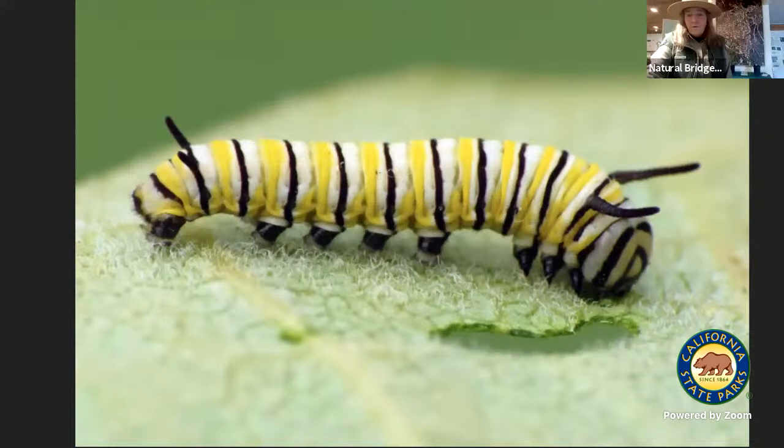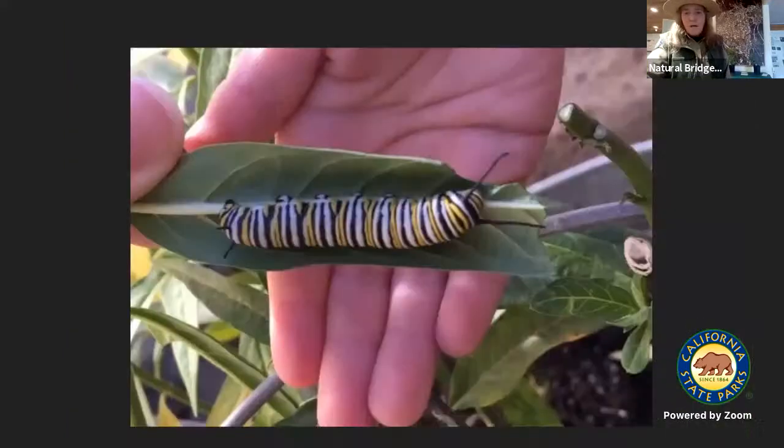And after it starts eating milkweed and it molts, it sheds its skin, then the tiger stripes of the yellow and black and the white too, that's so characteristic of the monarch caterpillar, start to show. And every stage after that, as they grow bigger and molt, five different stages, they all look like this, the other stages. So in that fifth instar or fifth stage, this is a child's hand.